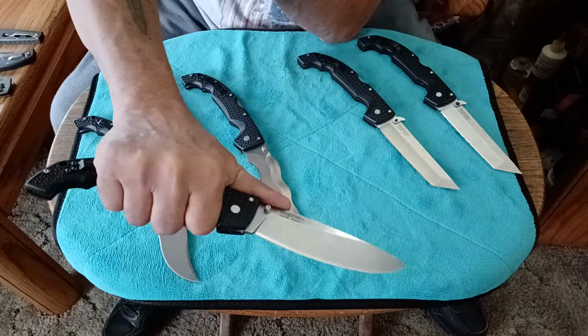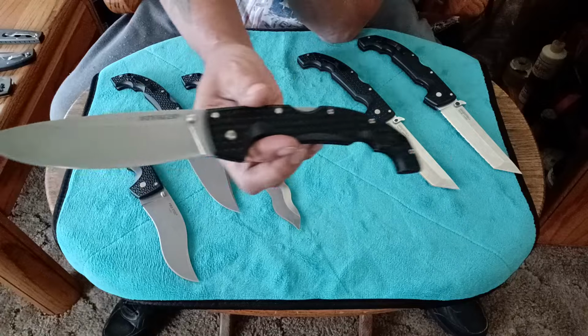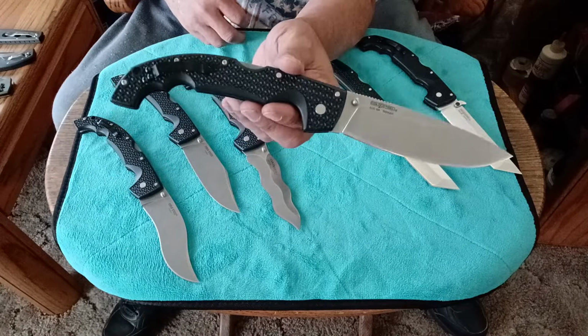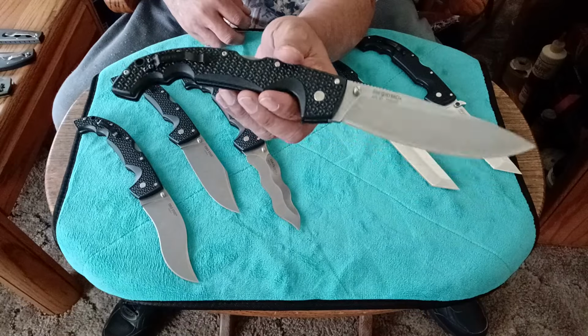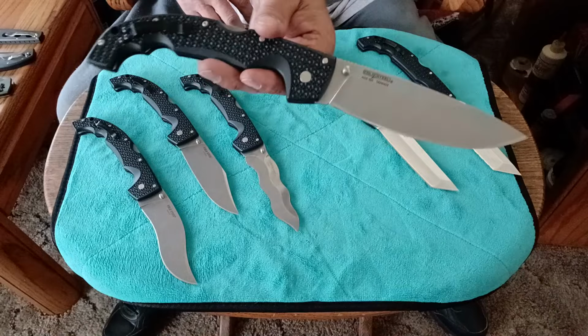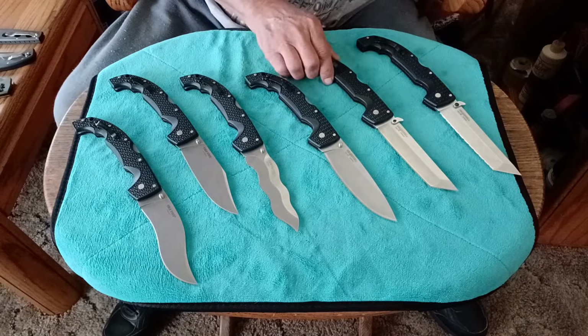This is basically like a folding fixed blade. These are the best. You can't get something better than this for the value that you can get for these, for value for dollar. If you want to get the best bang for your buck, you got to get a Voyager. You should get a Voyager. That's my advice.